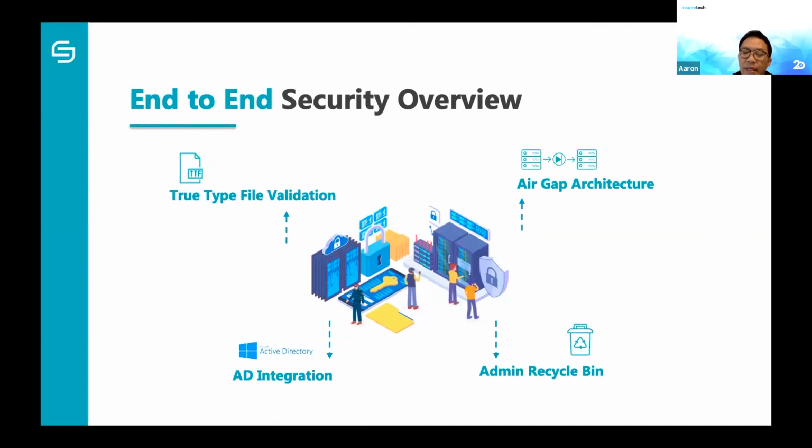Okay. The other EasiShare features where we think it stands out from our competitors, the first one being the air-gap architecture, right? When we built EasiShare, this was about 7 years ago. The government wanted a private Dropbox. Hence, we worked hand in hand with them to build this solution. And the government wanted an air-gap architecture.